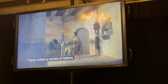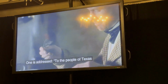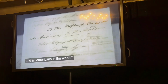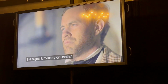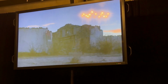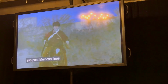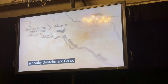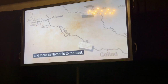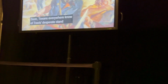Travis writes a series of letters, desperate pleas for reinforcements. One is addressed to the people of Texas and all Americans in the world. He signs it, Victory or Death. Couriers, risking their lives, slip past Mexican lines and deliver letters to Texan colonists in nearby Gonzales and Goliad and more settlements to the east. Soon, Texans everywhere know of Travis's desperate stand at the Alamo.